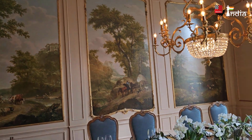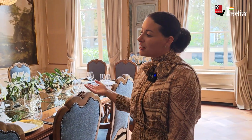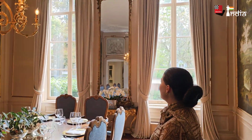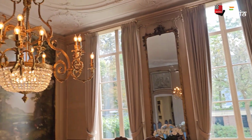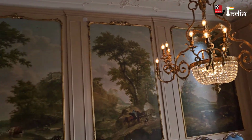Wow. And who generally uses this? Is it like used for parties or something? Parties, private events, private dinners, special occasions, baby showers. People can rent this separately. Wow. We close the doors and then we have our private event. You also have the beautiful high windows, big bright lights, and beautiful view of the garden. Indeed, yes. Okay, beautiful.